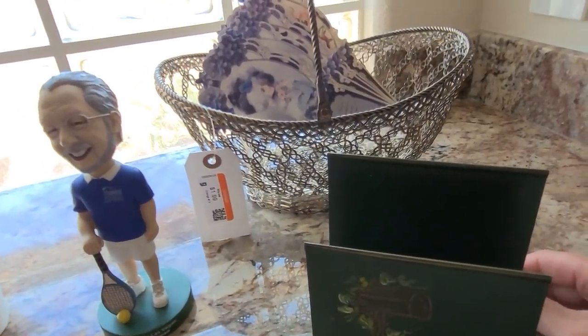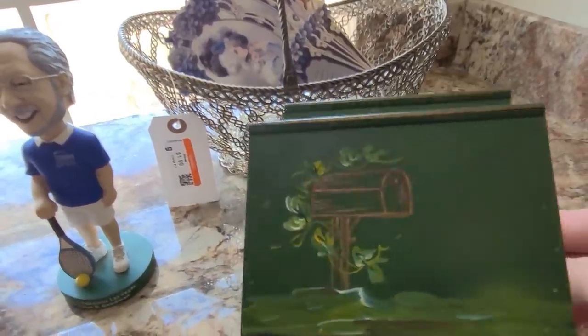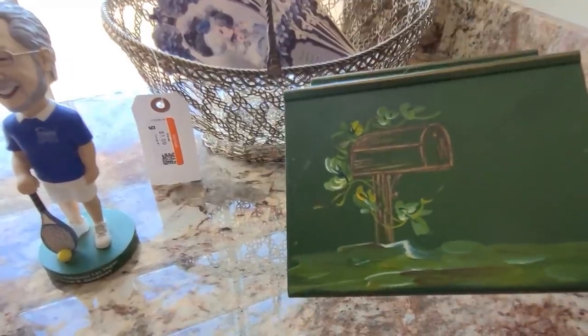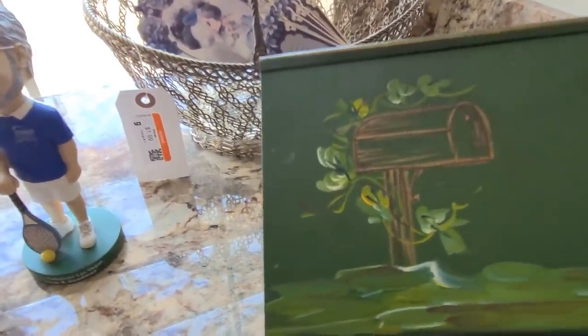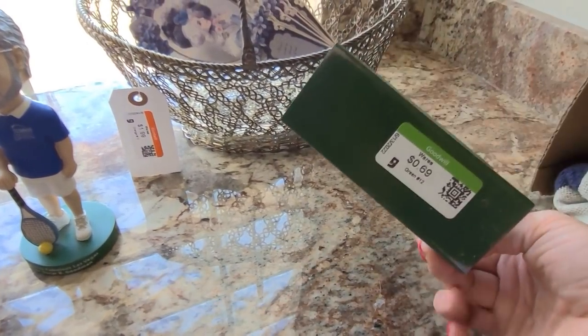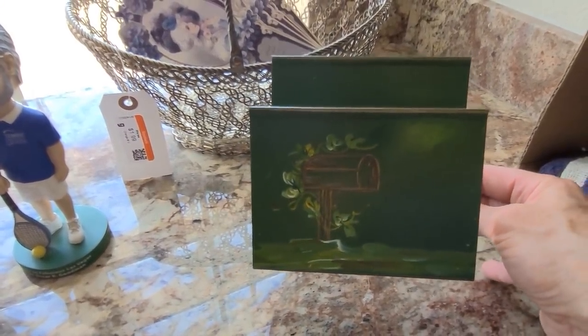Sticking with our vintage theme, here is a lovely little letter holder that somebody has painted with a little mailbox and ivy. It's a gorgeous, gorgeous little design. I absolutely love it. It's so simple, yet so lovely. I paid 69 cents for this. I'm going to ask $15.